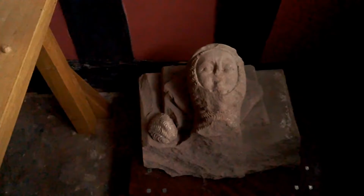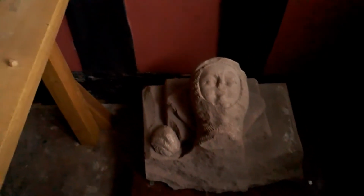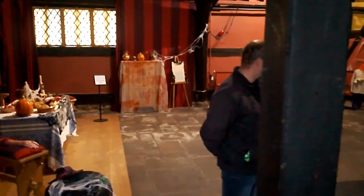Does actually look like a death mask, that does, doesn't it? It's all them beams up there. It's what they used to use years ago. You still get it in old pubs, don't you?